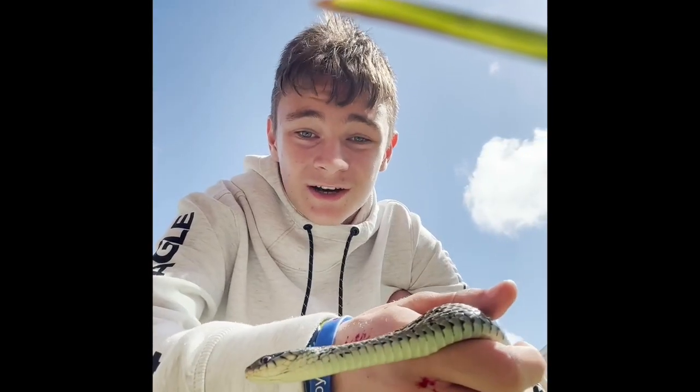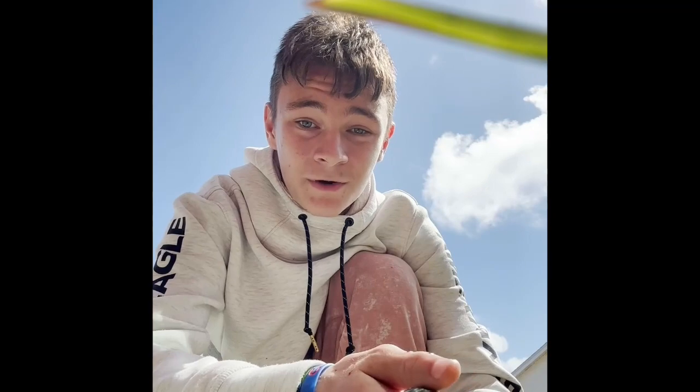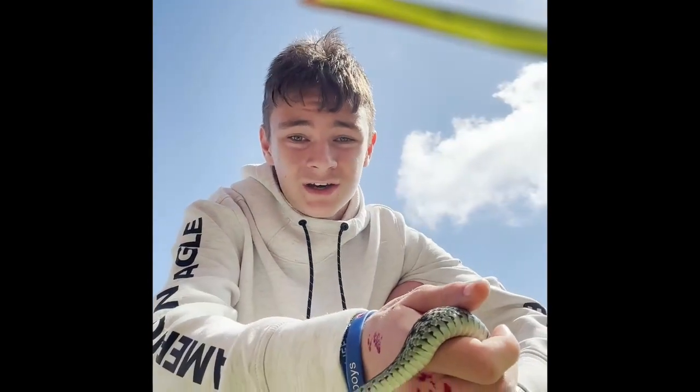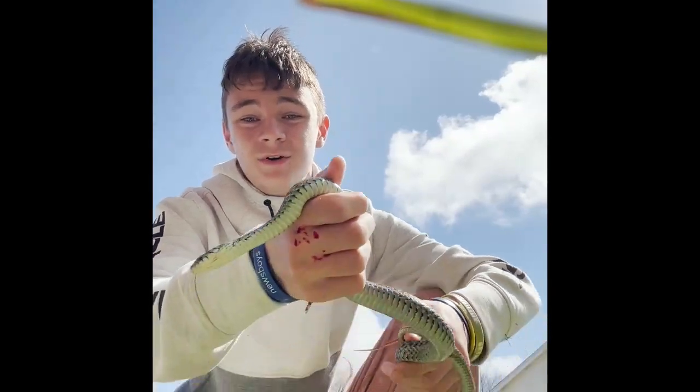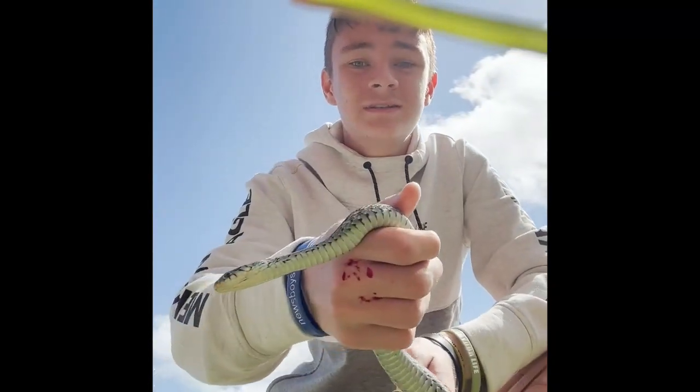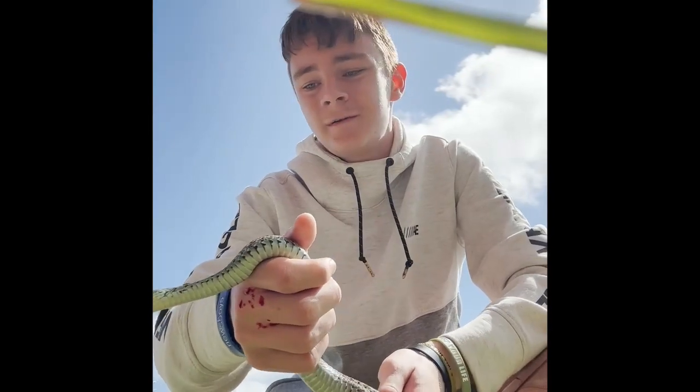They don't like to be touched, definitely, as you can tell. Look at my hand. But they're non-venomous, luckily. Doesn't mean their bites don't hurt, though. They're actually very good for your garden, so if you see one, don't kill it. Just give it space. Don't do what I'm doing. So, they eat insects that damage your garden.